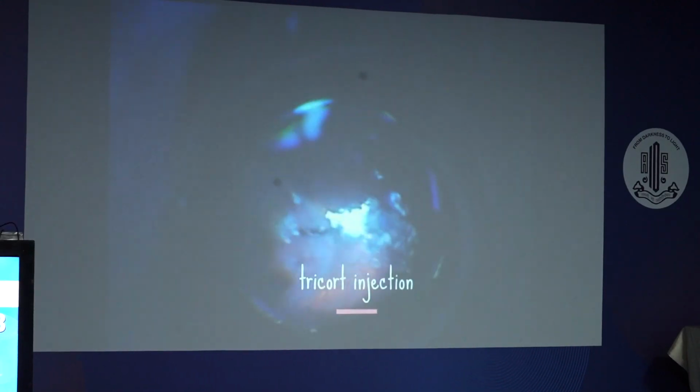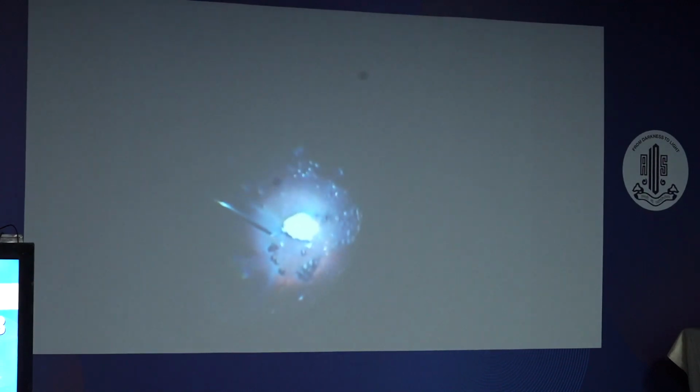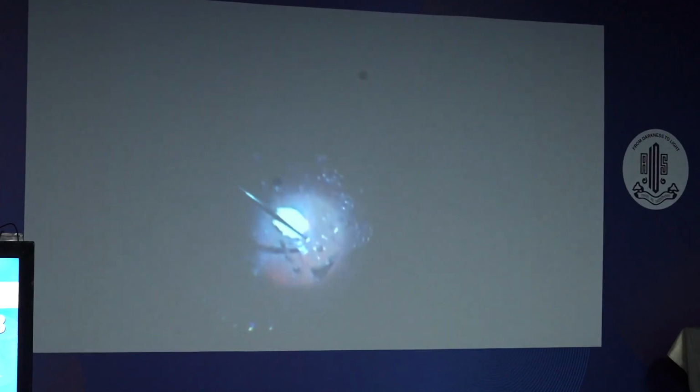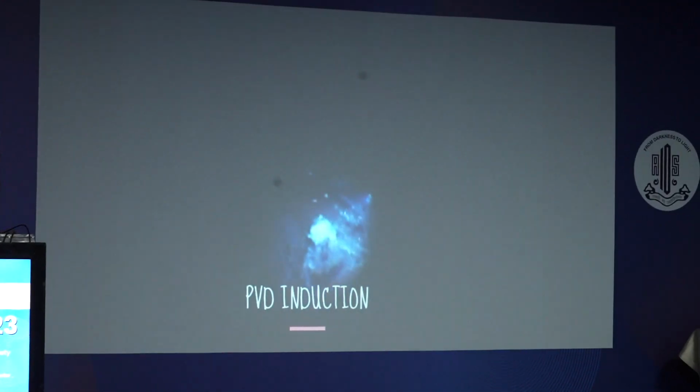Injecting tricot. PVD was difficult. And the RD again was at the same point. It did not progress to the posterior pole. The same configuration came back.